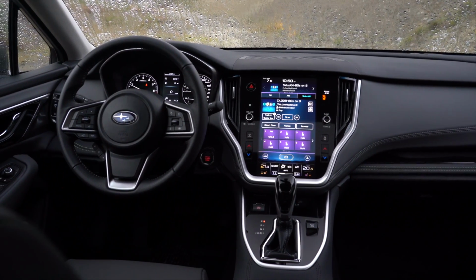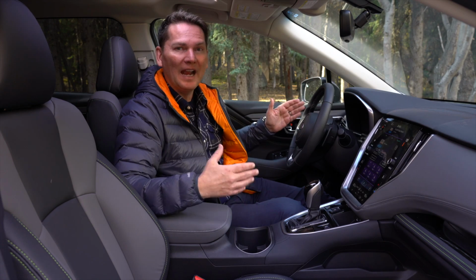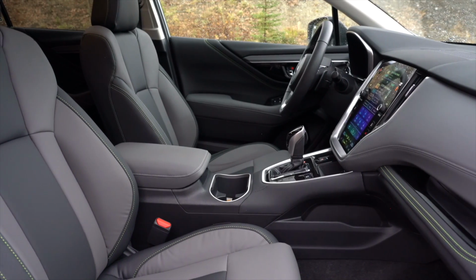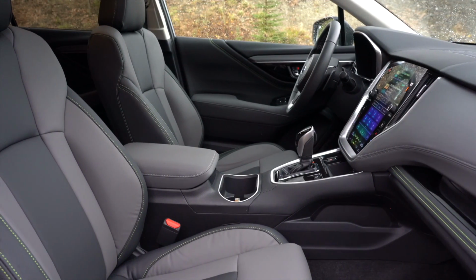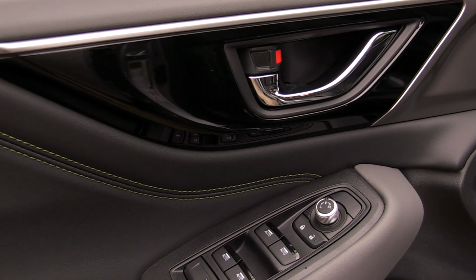Then you get into the rest of the cabin. Very nicely done. This one is the Outback Outdoor version. You've seen this with Crosstrek and Forester. Subaru uses the contrasting stitching in bold colors to showcase their more outdoorsy sort of feel and look.